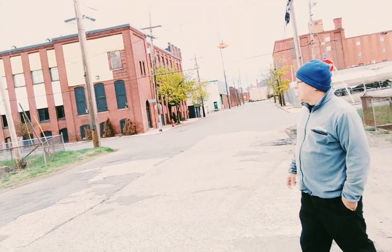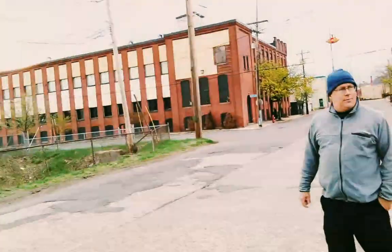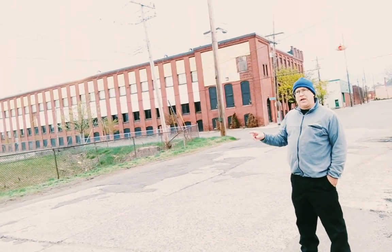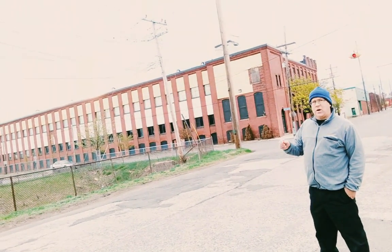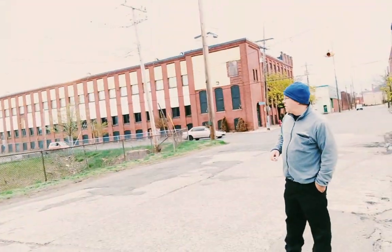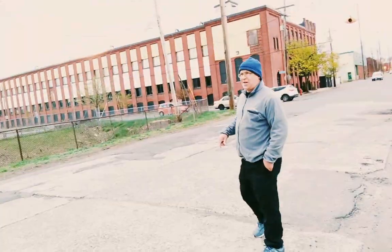Now behind that is a business called the Marvellum, and the Marvellum made marvelous vellum. Vellum is very thin paper, almost to the point of being transparent. Marvellum is marvelous paper. Great company.